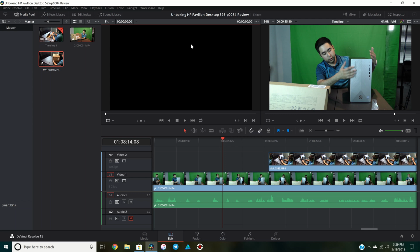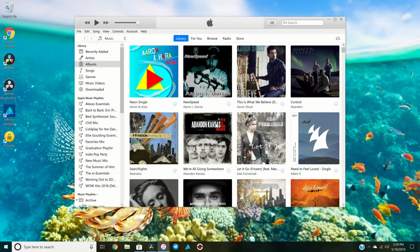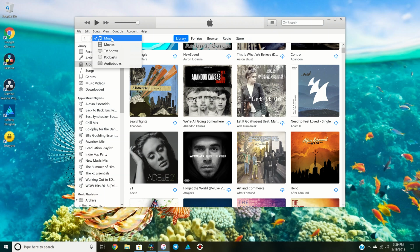And I'm actually really loving DaVinci Resolve so far. It's got a lot of neat features in it. So as far as power, I'm not worried about it. I can have the editing software open and launch iTunes at the same time, even download some movies. It's pretty powerful. Let's open up some movies, TV shows here, movies.